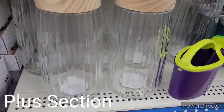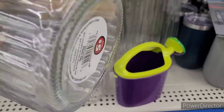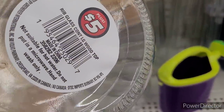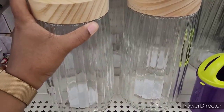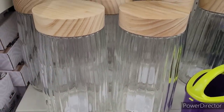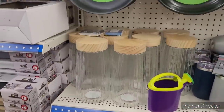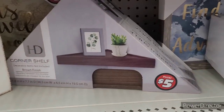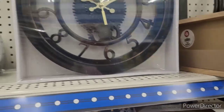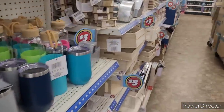Ooh, these are nice. Look at these. This is over here in the plus section. It's $5. Rib glass container with the wood top. Those are real nice. Alright. What else they got over here? They got these little corner shelves. Nothing much new. Alright.